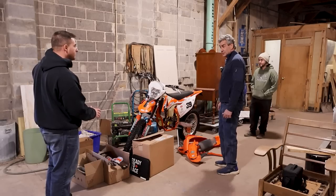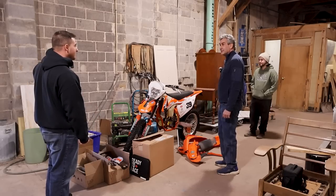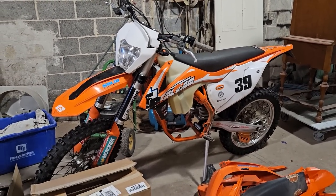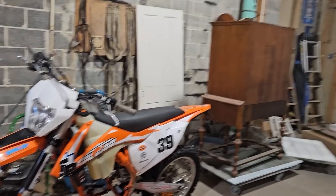Yeah. So here's the KTM. You said it sounds like it was starved of oil and it blew up. Yeah, it did. You said you started riding, what, you were 12 years old? Started riding dirt bikes at 12, yeah. On a Suzuki 50. I almost feel like I don't deserve to ride this thing, man. I'm going to be the slowest person. It's a good bike. It's a good bike.